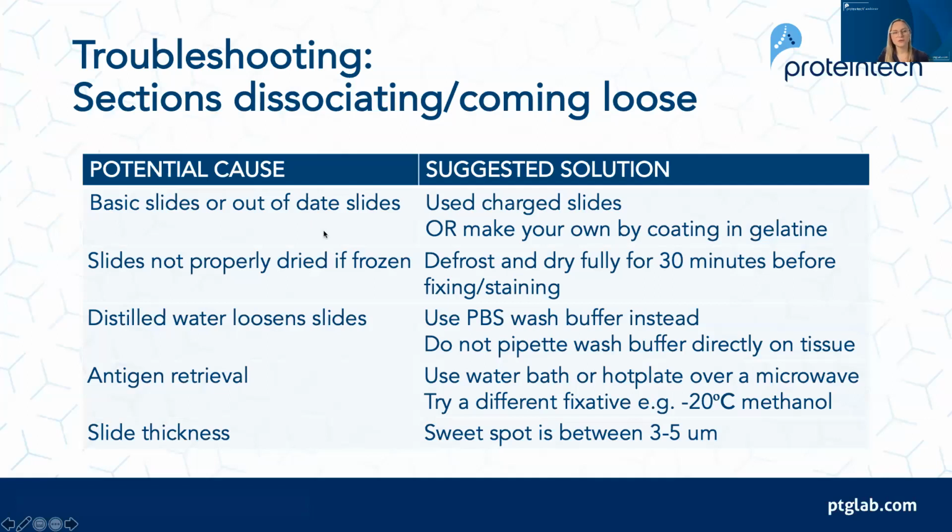This can be caused if you're not using charged slides, or if the slides you're using are out of date. I wasn't aware that slides could go out of date, but make sure that you're using relatively new boxes. Or if you can't afford to buy charged slides, then you can also make your own by coating them in gelatin. There are lots of excellent recipes out there online, or let us know and we can send you one of ours.